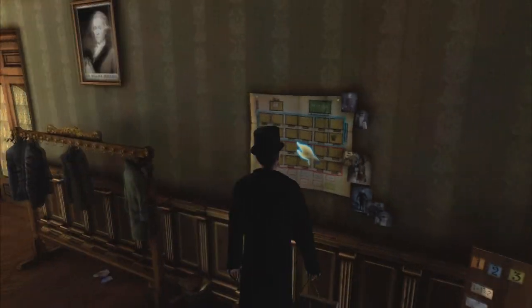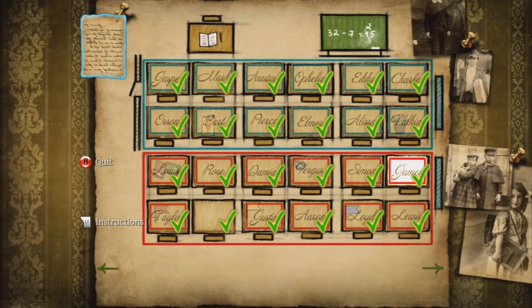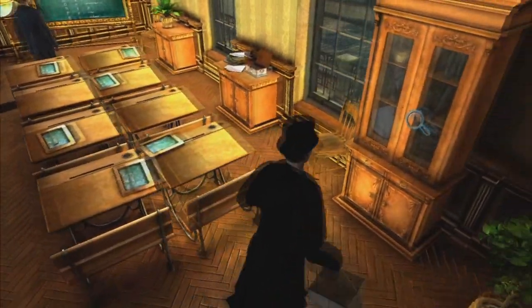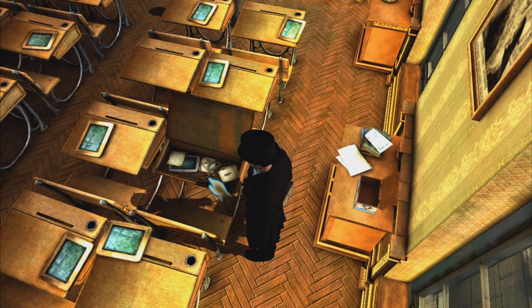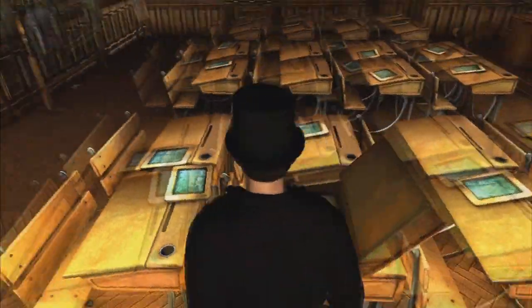And where exactly is James's desk? It's a plan of the classroom. Okay. So James seems to be right on over here. Perfect. Perfect indeed. Indeed it is.